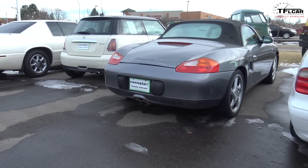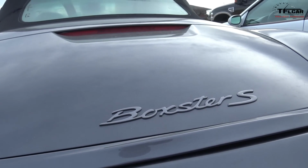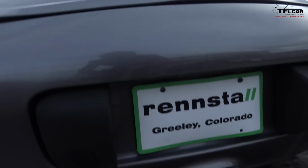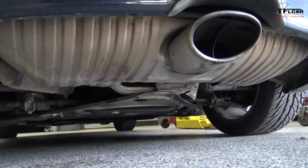Hey, look what I found over here, another 986. Now this is a Boxster S. So how you can tell a Boxster S straight away from a Boxster is dual exhaust versus just a single exhaust on the regular Boxster.